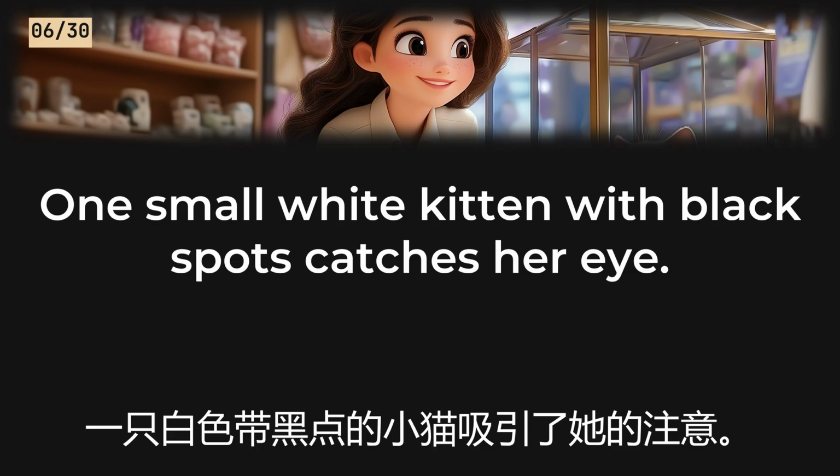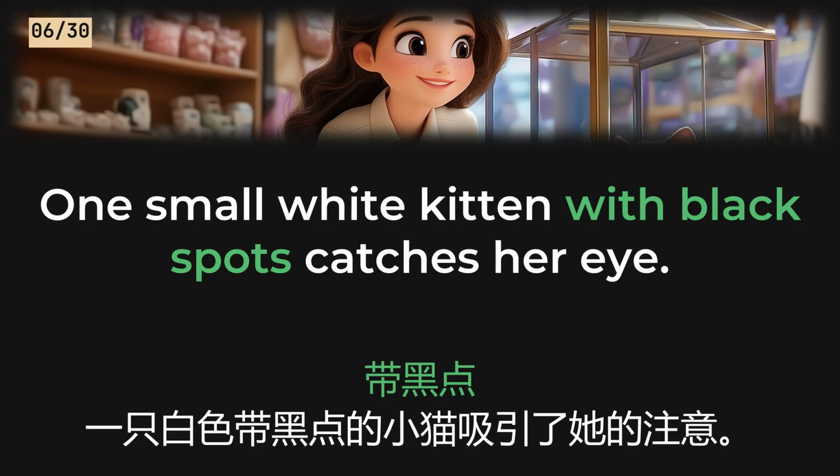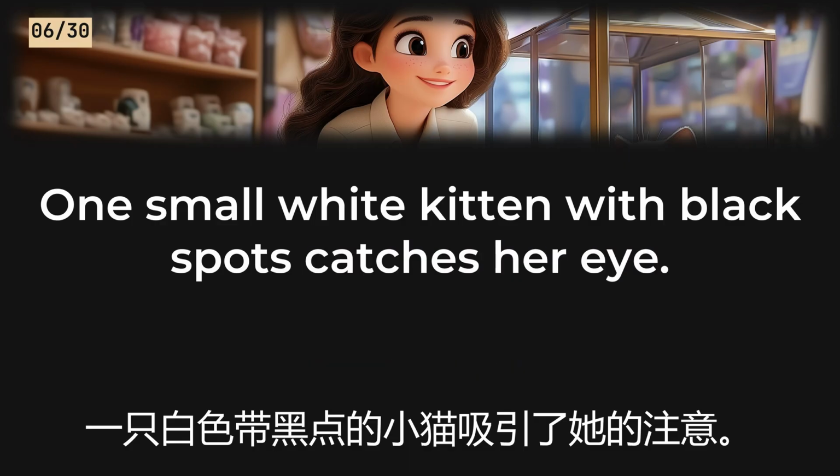One small white kitten with black spots catches her eye. One small white kitten. With black spots. Catches her eye. One small white kitten with black spots catches her eye.